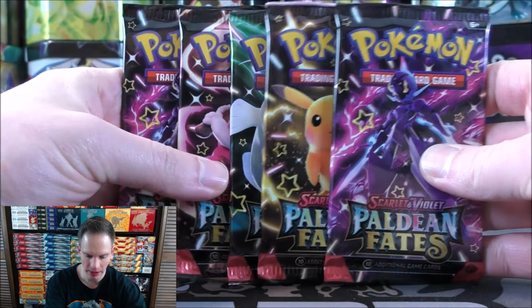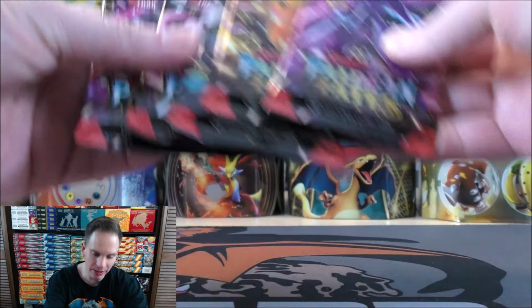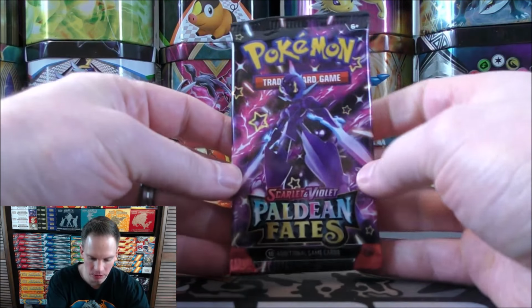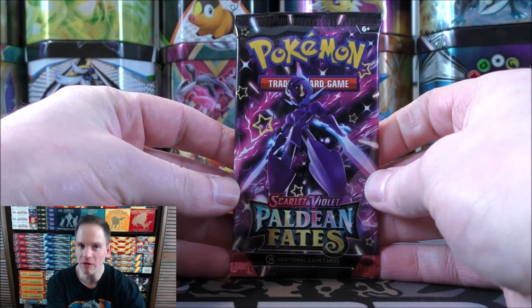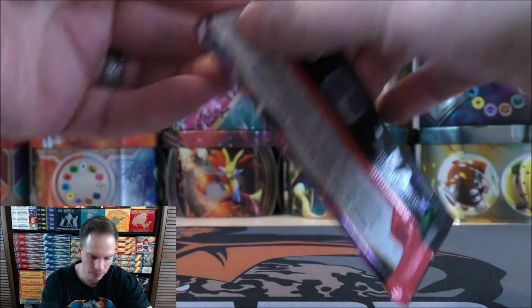And this is another set that I would recommend buying products and keeping them sealed. To date in the TCG, after about 3 to 5 years, there's not been a sealed product, if you've bought it at MSRP or less, that has lost value.